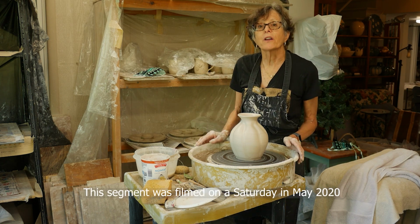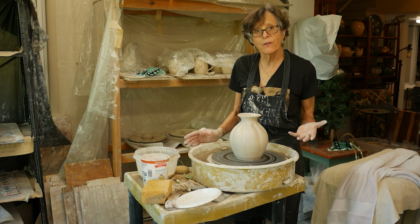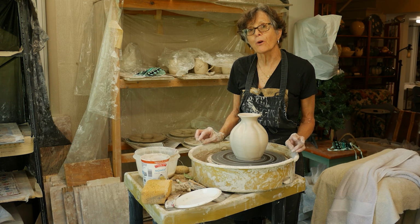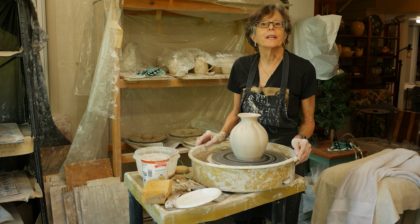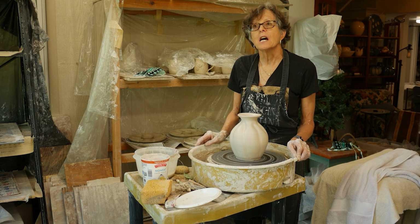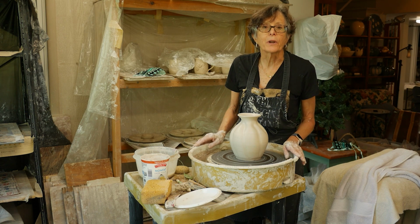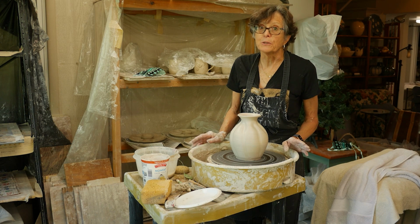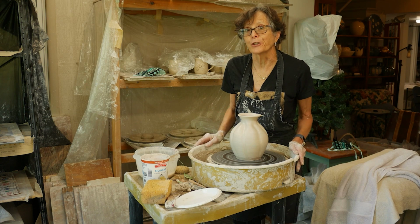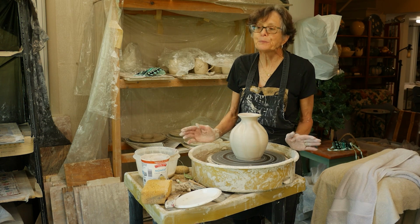So each piece is fired a minimum of twice. There's a bisque firing, then a glaze firing, and then if I'm using some gold or mother of pearl, that's an additional firing. And that's a low temperature, but the glaze firing is up to 2,240 degrees, which makes it a mid-range stoneware. So it's really functional, very durable. Much more durable than flower pots that are fired to 1,800 degrees. Those are really pretty fragile. So my work is all pretty durable.